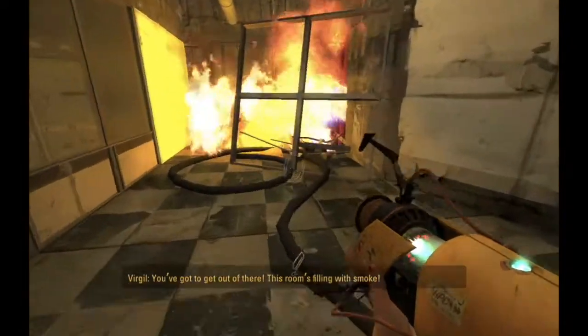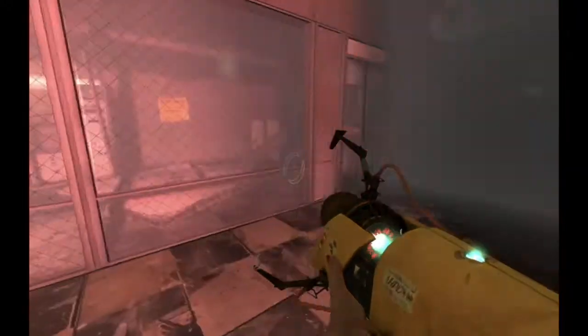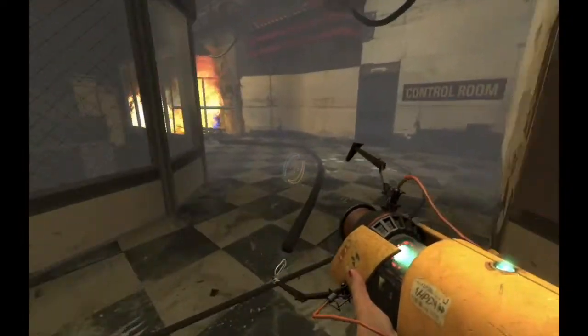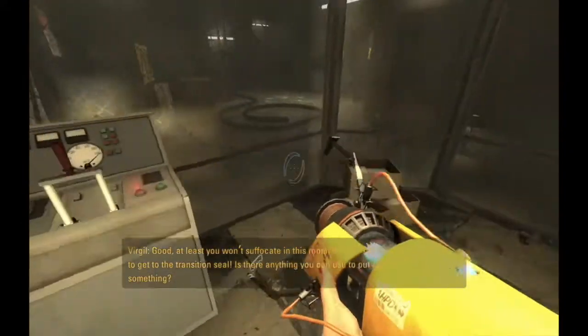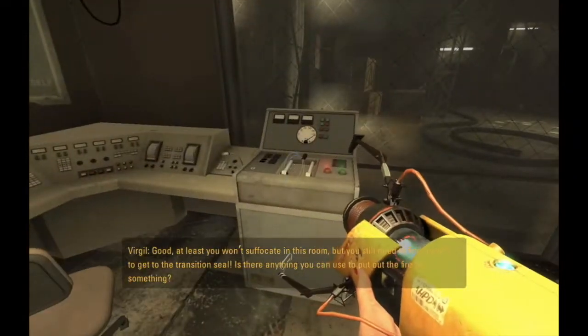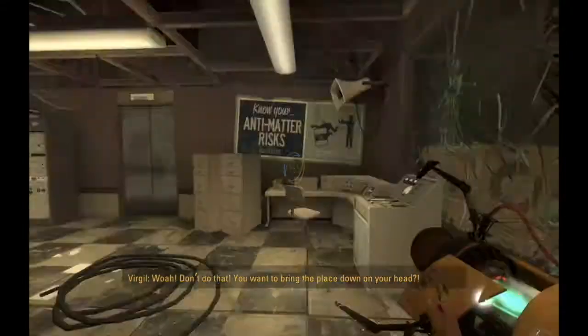Get out of there. The room's filling with smoke. Good. At least you won't suffocate in this room. But you still need to find a way to get to the transition seal. Is there anything you can use to put out the fire or something? Whoa! No, don't do that! You'll bring the place down on your head.